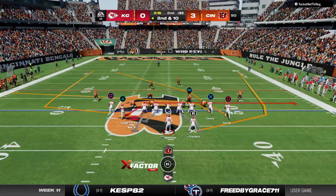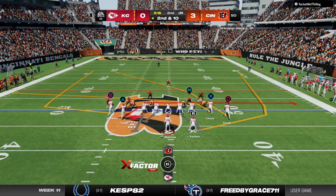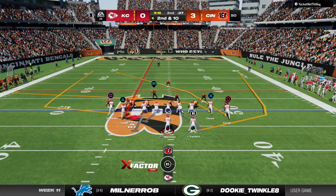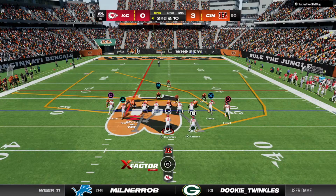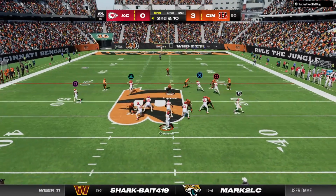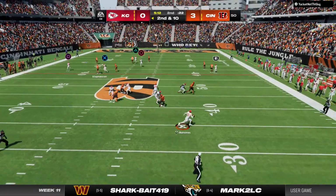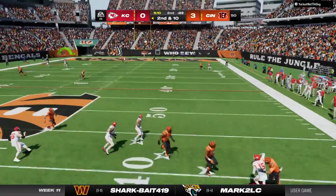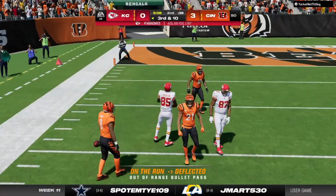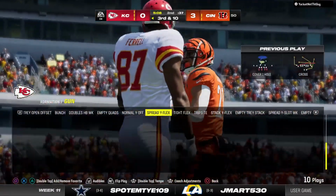After the incomplete pass, here now is 2nd and 10. From midfield, here's Mahomes. Flush to his right. Oh, now he'll try and chuck it deep left side. And an off-balance throw there, and it's going to wind up incomplete.